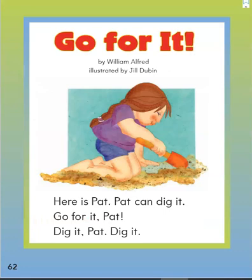Our first textbook story this week is Go For It. The author who wrote the story is William Alfred, and the illustrator who drew the pictures is Jill Dubbin. Remember to point under each word as you read it. In this story, there are going to be some sight words that we cannot sound out, and there'll be some names that'll be a little trickier to sound out because they're not words that we see often.